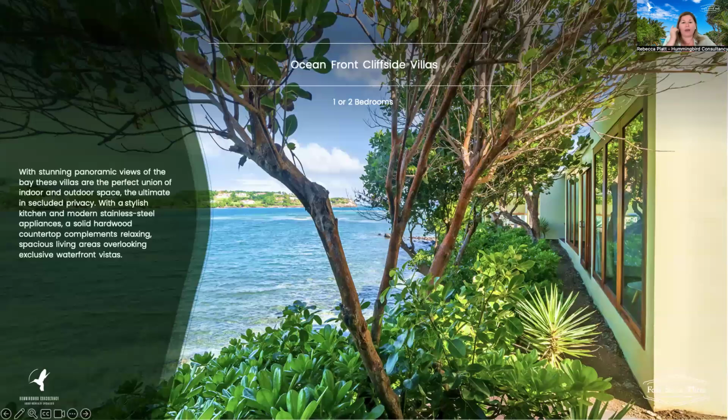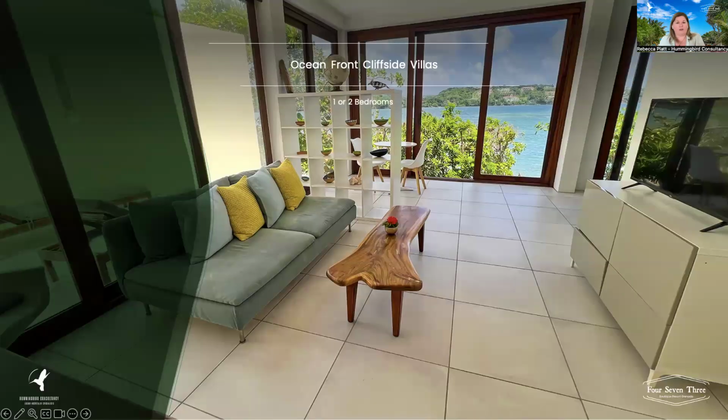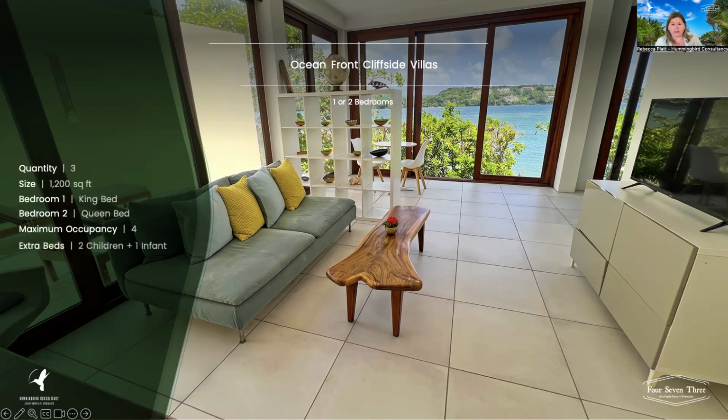So moving along that waterfront area, we then have our cliffside villas. So our cliffside villas, you can see here, all look out onto that water's edge with panoramic views of that bay. Beautiful indoor, outdoor. It really feels like you're bringing the outdoors inside here. Fully fitted kitchen, living areas, and those stunning floor-to-ceiling windows that I mentioned before in all of the cliffside villas. In total, we have 3 of these cliffside villas.